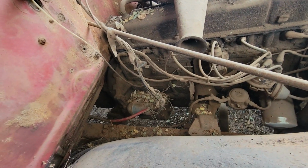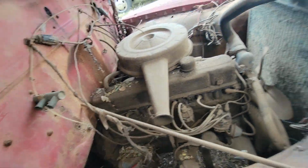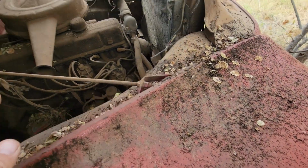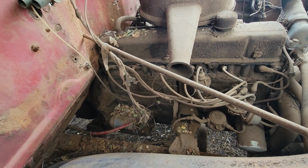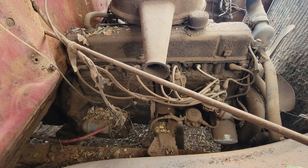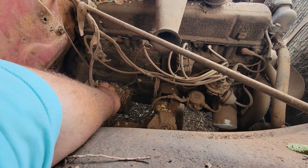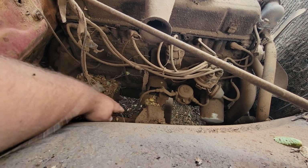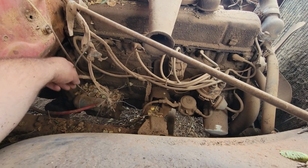Starter looks good, and that wire goes right back where I thought, right underneath that passenger seat. There might be some shine under there. Who knows? I have to get that cleaned up. I don't see any mouse-chewed wires or a little bit of a rat's nest here. Not sure where that's supposed to go. Probably to a sensor or something over here, I'm not sure.